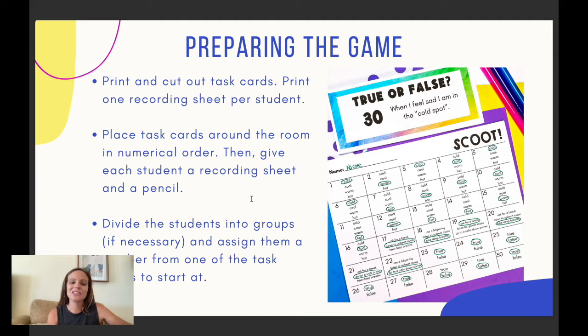And then you're going to give each student the recording sheet and make sure that they have a pencil to use. Now, like I said, you can divide them into groups if necessary. Reasons this would be necessary are if you have some struggling readers, you can pair them with a stronger reader. Or if your class is bigger than 30, I hope it's not, but if it is, then you can do pairs.